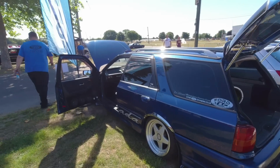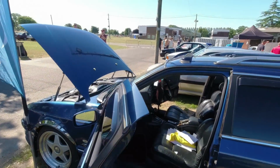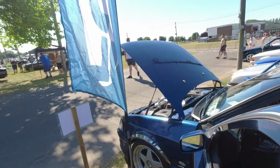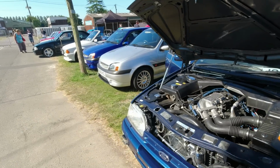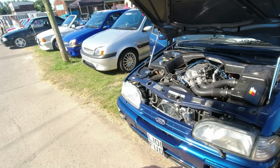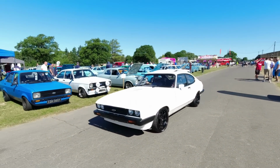I'm really liking this Granada Estate or Scorpio, depending on spec. It looks like a Scorpio. Look, it's got all the leather going on. And the V6 Cologne engine with fuel injection. It's got one headlamp wiper. We have one headlamp wiper moment. Another nice Capri burbling in.